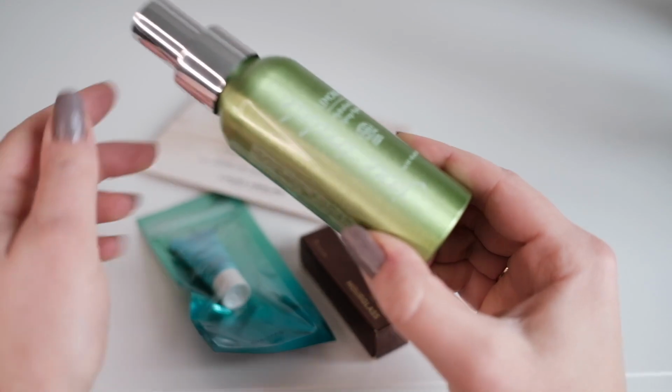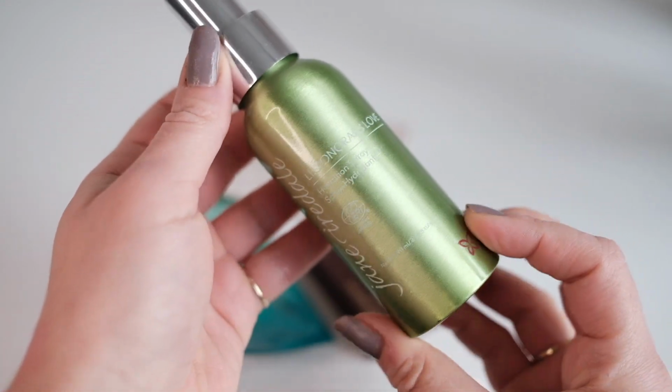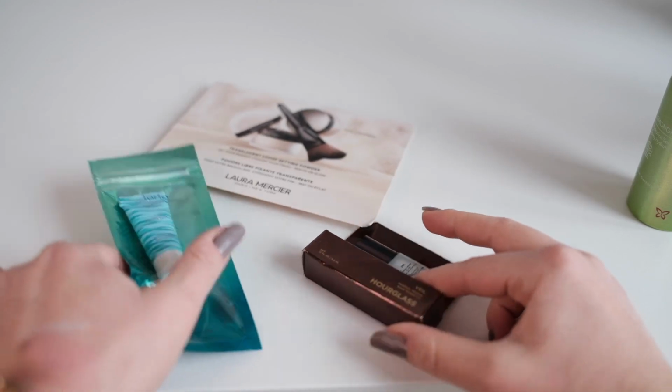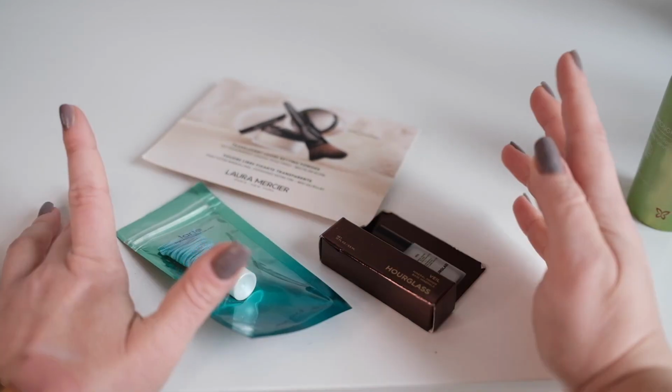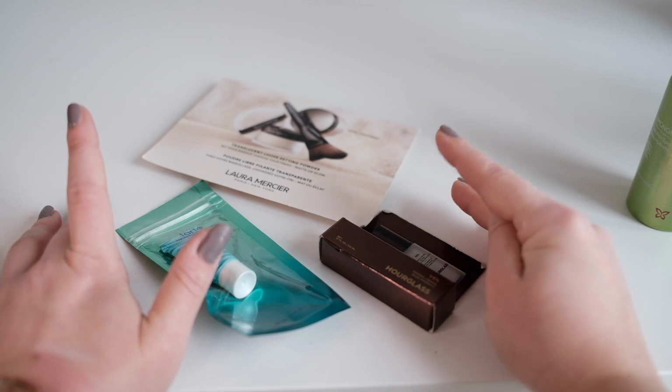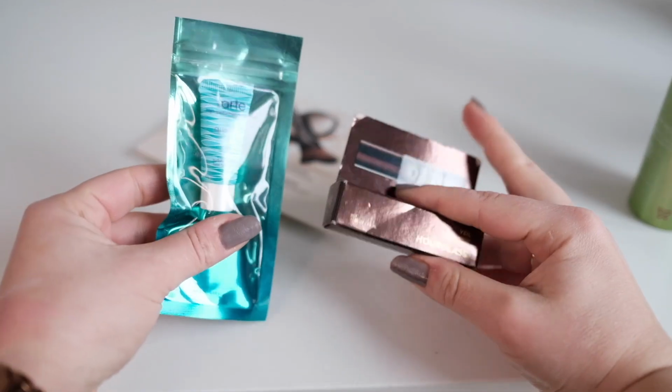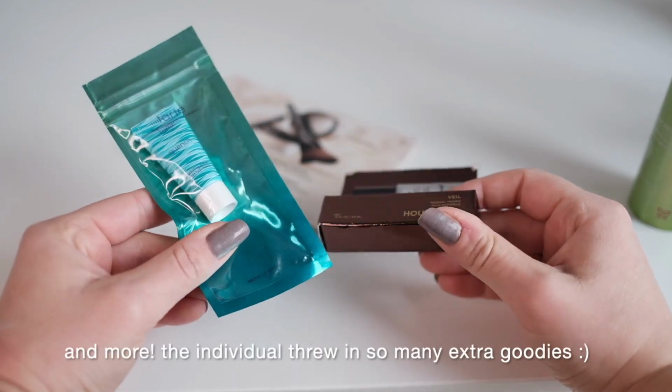All right, folks, I realized I forgot a couple of things. So first of all, setting spray. This is the current one I am using. It is in my project pan. And I also forgot about primer. So I actually got all of these 3 things in a buns trade recently. They came with the Hourglass trio of blushes. So yeah, this person very kindly just tossed in a couple samples.